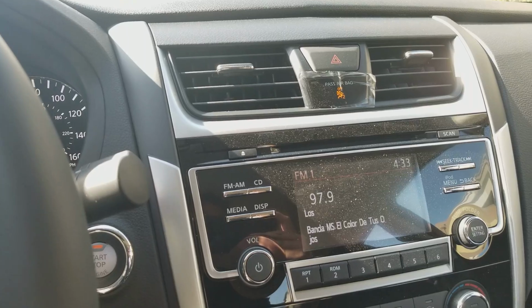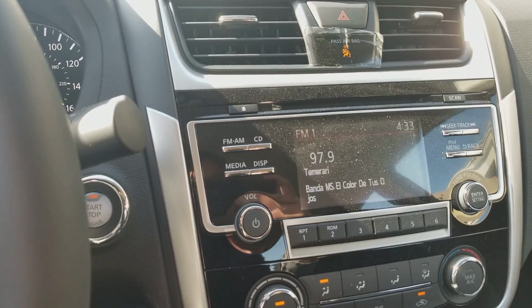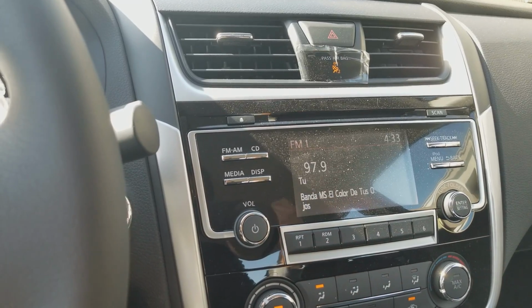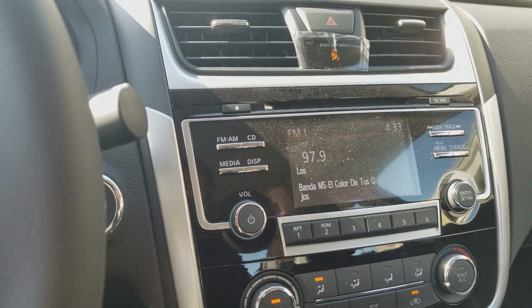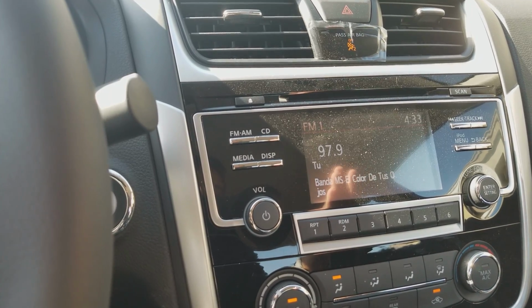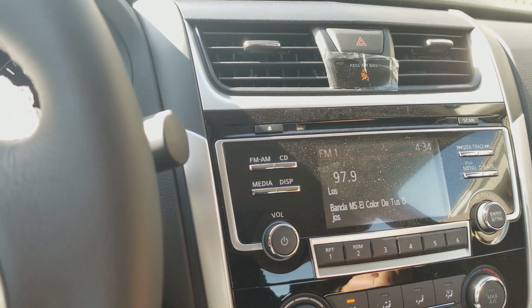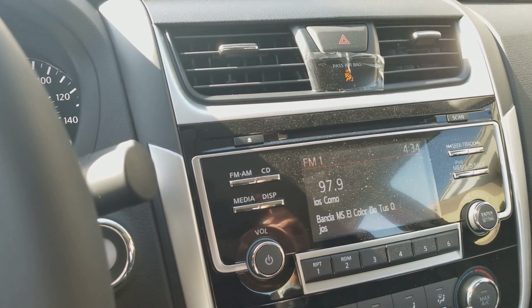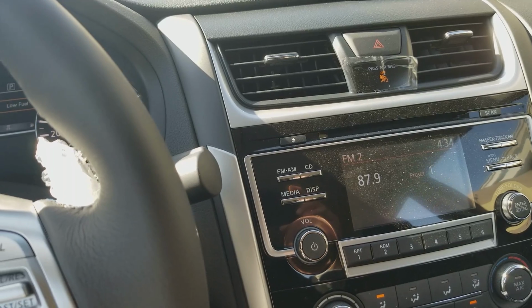It's also going to bring with the new UI, for the first time on the Altima, HD radio, so a lot clearer sound. Again, like I said, huge upgrade from the 17 to the 18 that we're taking a look at, and all without having to raise the price any more than the 2017's price.